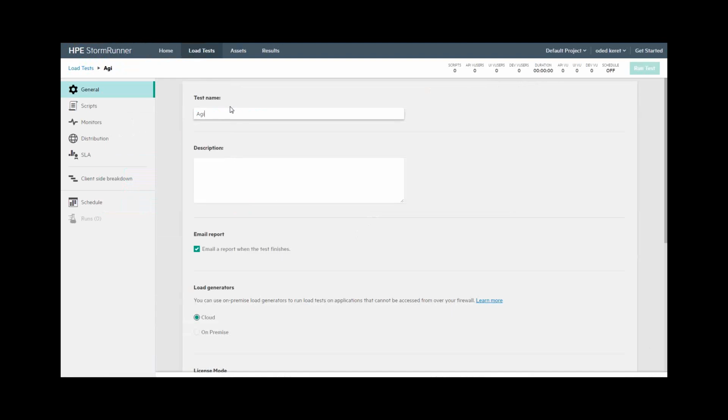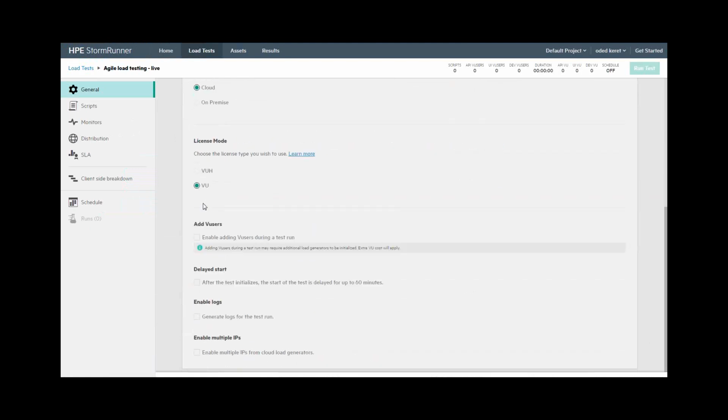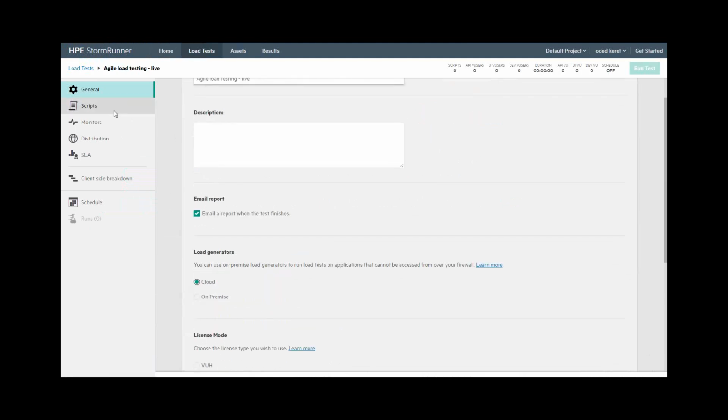We're going to give it a meaningful name. We're going to run it from the cloud, although we do have the option to test internal applications using your own hardware, but cloud is the preferred option for most of our customers trying to do Agile.